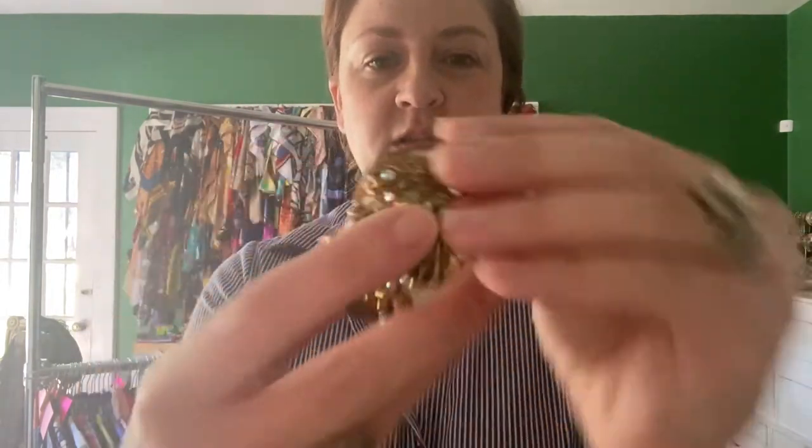Yikes. Okay, so let's go to $10 items. Oh my gosh, don't fall. So I have Bakelite screwback earrings, and I know that they are because you can just tell. So those are $10. This adorable cuff bracelet. Is this a made in Mexico stamp? Oh, I don't know. I don't want to take up too much time. It's super cute. So it's a cuff, so that is $10.